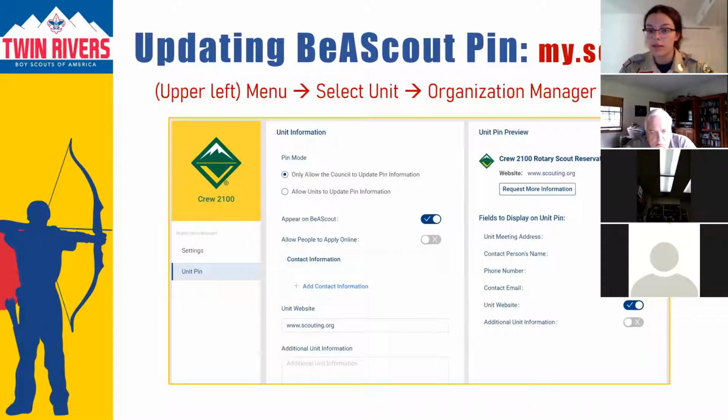You're going to click on Unit Pin, and that's where you can add your contact info, meeting information, and pretty much anything that you want somebody to know about your unit. I highly recommend putting someone's name down there who is really tech savvy and knows their way around my.scouting.org and who's really responsive to emails. That way, when families send in a request for more information, they're going to hear back right away.